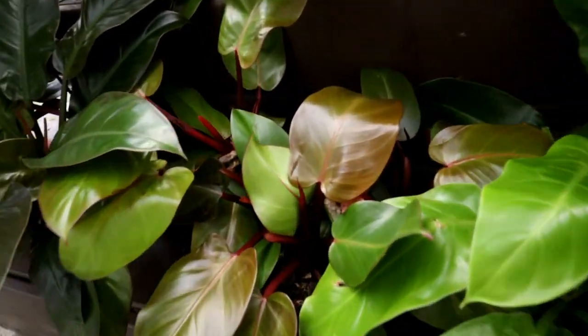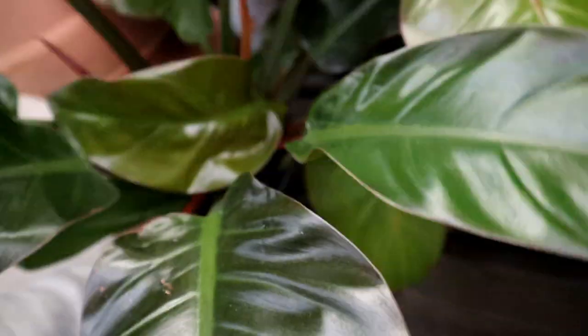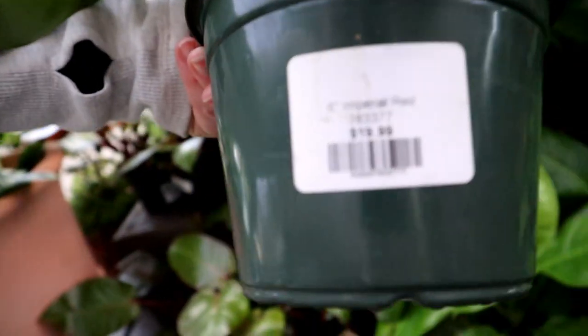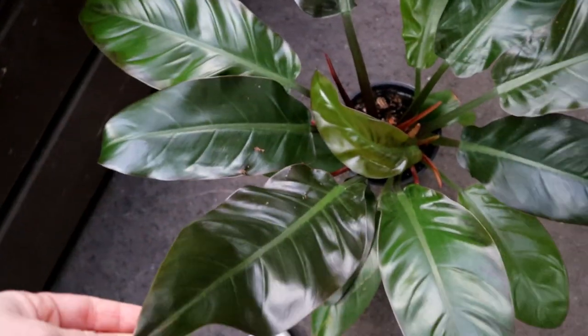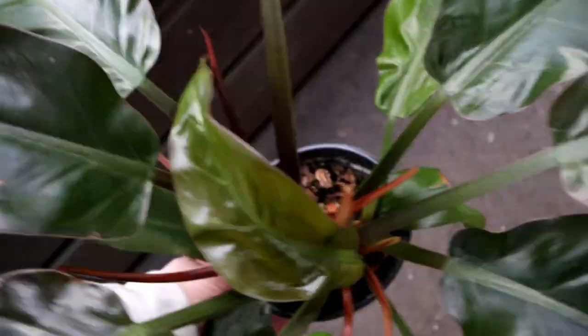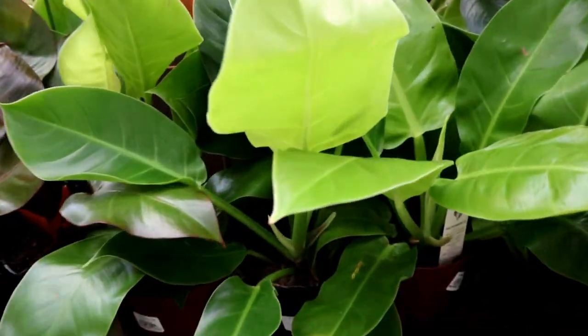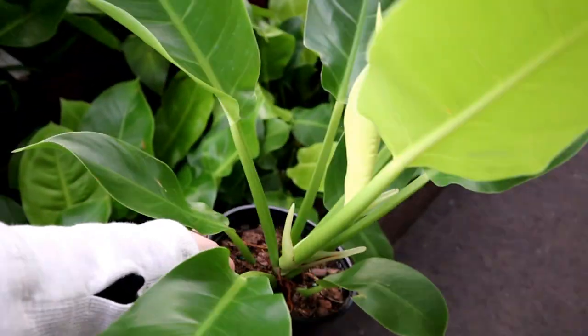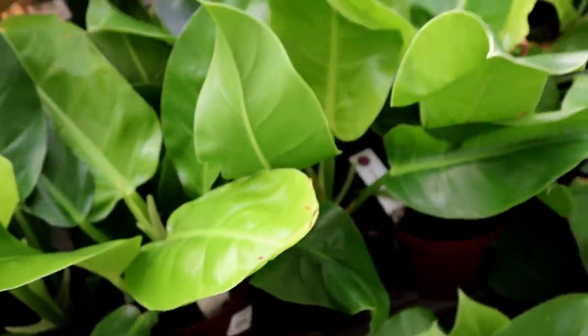And check out these. Okay, I'm kicking myself for not buying this plant right here because once I watch this footage back, I really realize how huge and beautiful it is. $19.99 for this huge imperial red. And the leaves are so nice and shiny. They take such good care of their plants. This looks like a smaller Rojo Congo, like the same type of coloring. This neon color, oh, so beautiful. I really want one of those.